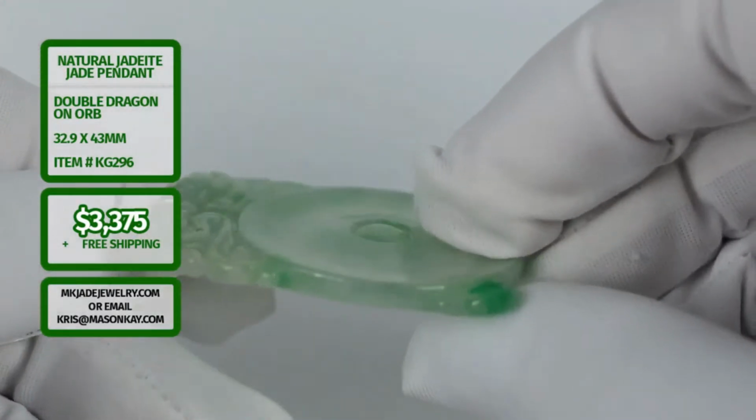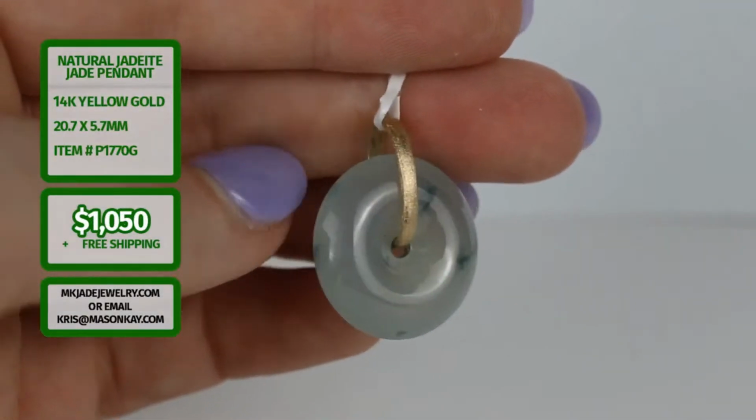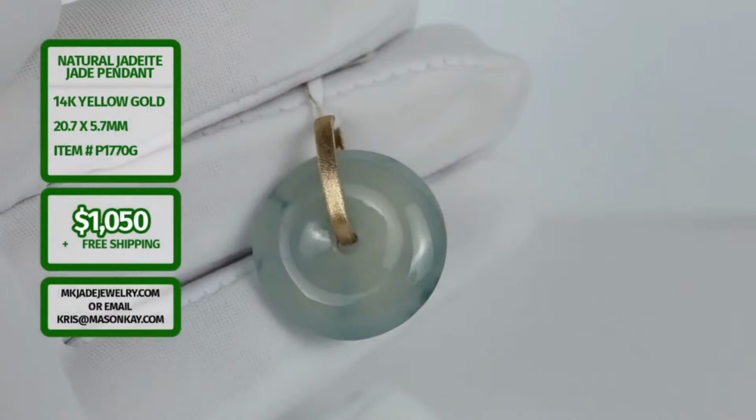All right, everybody. This is sort of an iconic water jade look. It's icy. It's sort of a bluish green. It has little floating spots of color. A lot of times when you say water jade, this is what we're picturing.